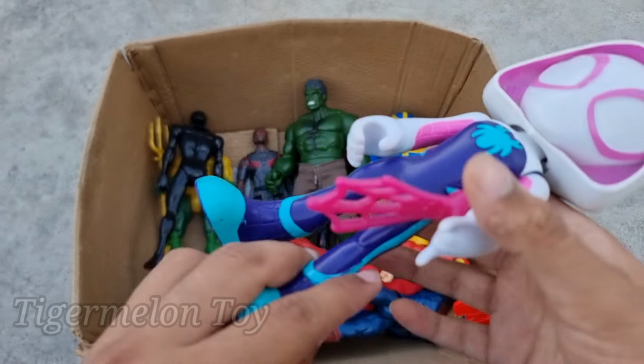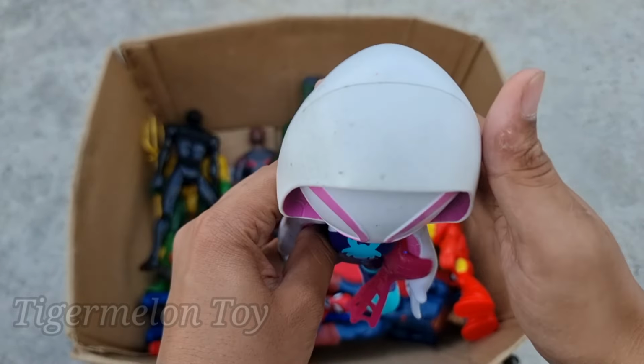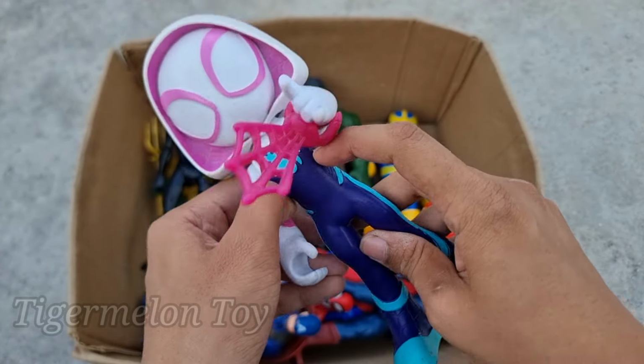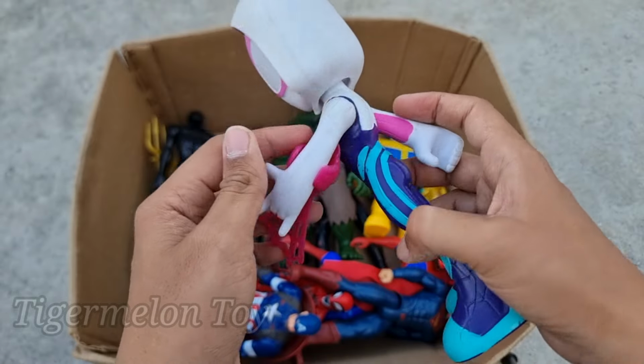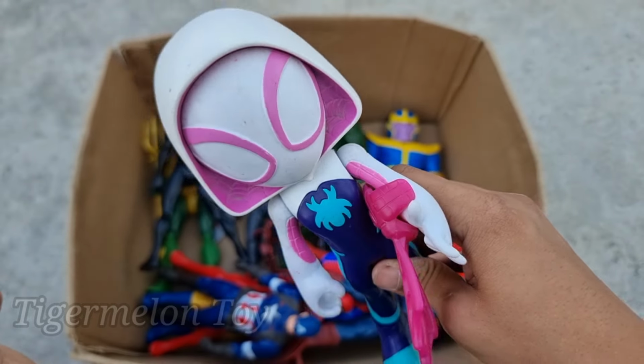Now, who is this one, guys? Wow, guys, look at her, what we got here. Wow, look at her very cute white hoodie, guys. Look at her pink webs. She's very good and very strong superhero, guys. She's from Spider-Verse and she is amazing. Spider-Girl Gwen.